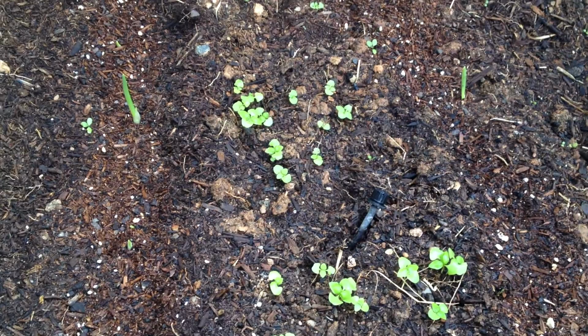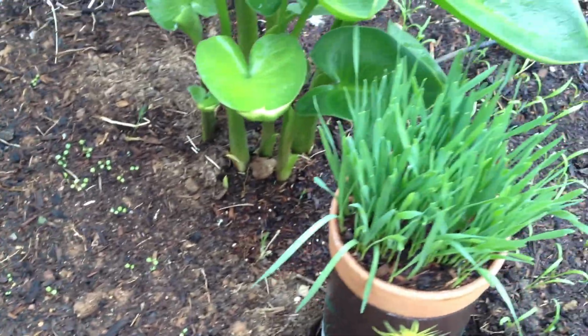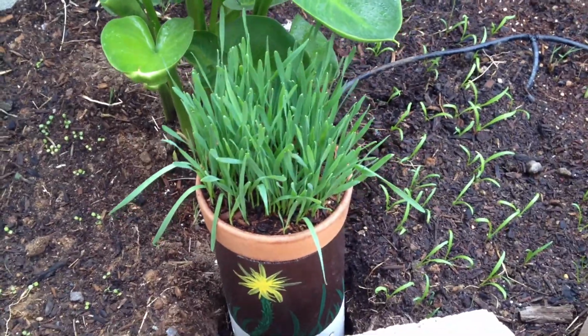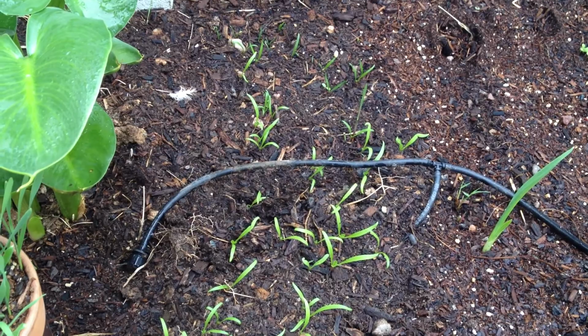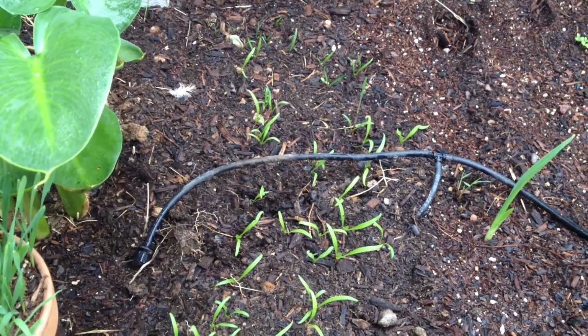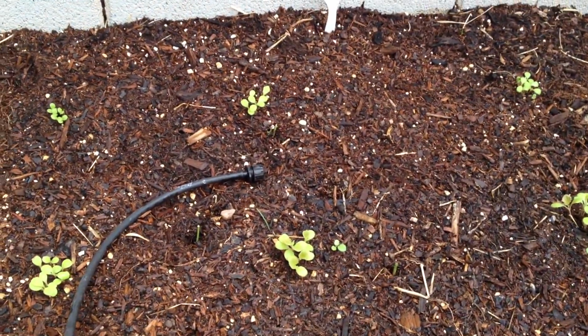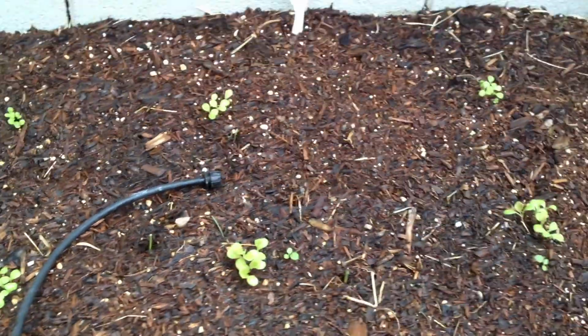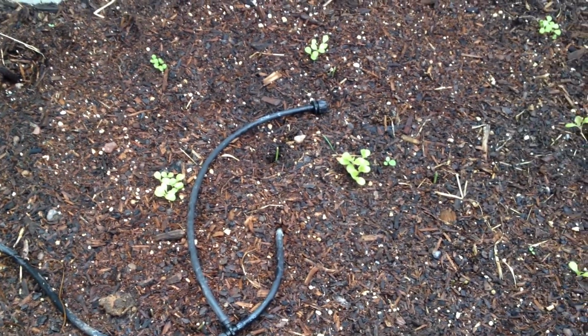And the basil, the arugula, more wheatgrass, my other worm composter. Spinach, this is the spinach that was in the shade. It seems to be doing much better than the spinach that was in the sun. And the, what is this, red lettuce. All those have popped up, so once they get a little taller, then I'll thin those out.